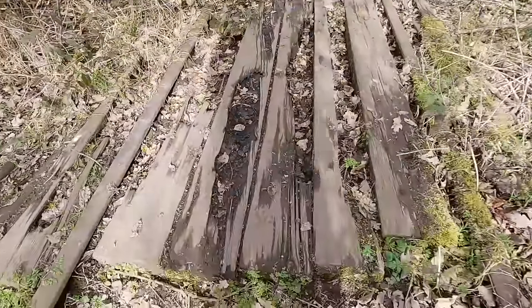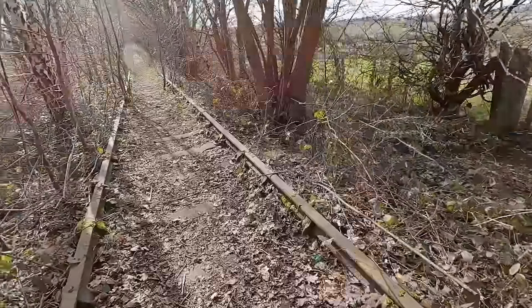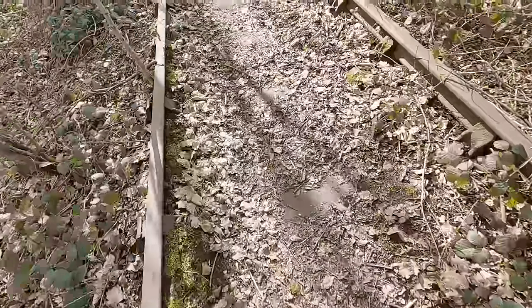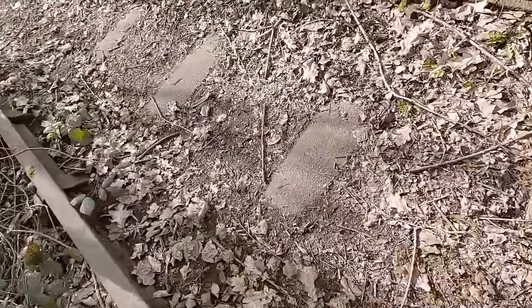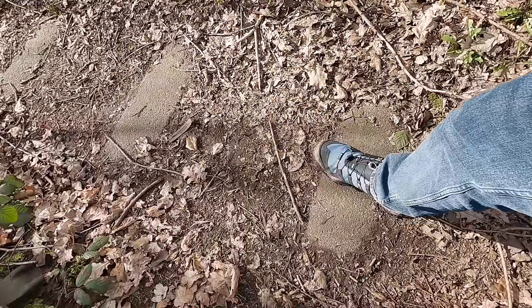Footpath, very, very dicey looking crossing there, isn't it? You have to be careful with your feet on that, but it is a footpath. The kissing gate just there. Let's keep going. One thing I've noticed with the sleepers, and I'm not going to be able to pick it up on camera, but they've got like a curved top to them.